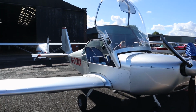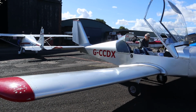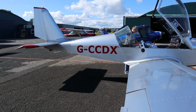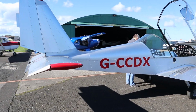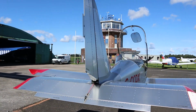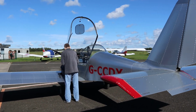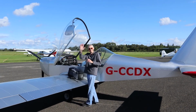Golf Charlie Charlie Delta X-Ray is a Eurostar EV97, which is a fixed-wing microlight or light sports aircraft if you're in the US. She was built in 2003 and she is powered by a single Rotax 912 engine. Steve owns a 1/5 share of Delta X-Ray and holds an NPPL(M) licence, which is a UK specific microlight licence. And that's Steve waving at you just now.